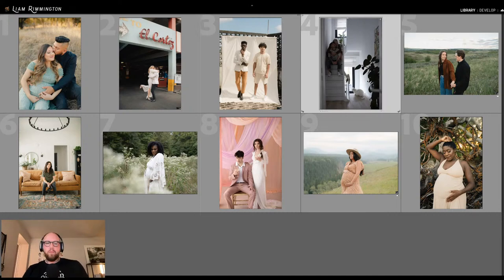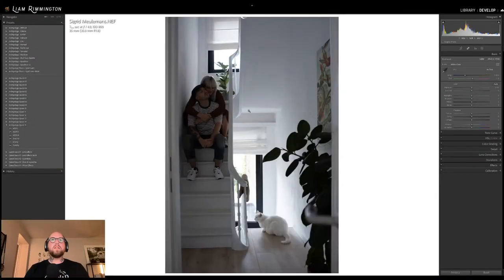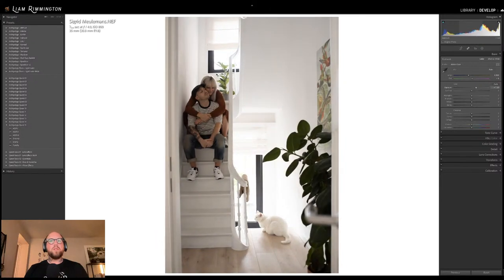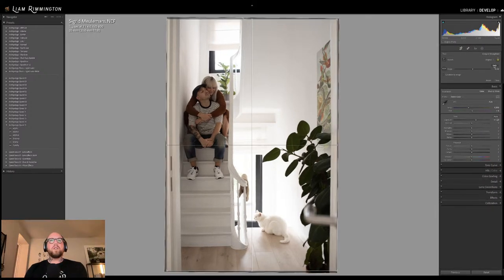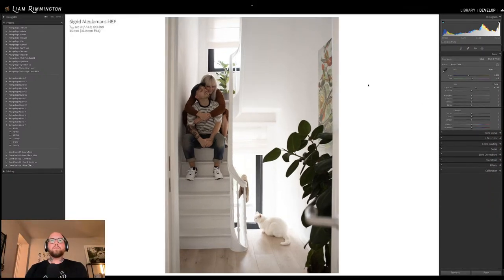Okay, so another indoor image with number 4. Again, quite an underexposed image here. I'm going to go ahead and do an auto white balance. I need a little bit more warmth. Let's bring the exposure up. And let's see if we can straighten this up a tiny little bit.